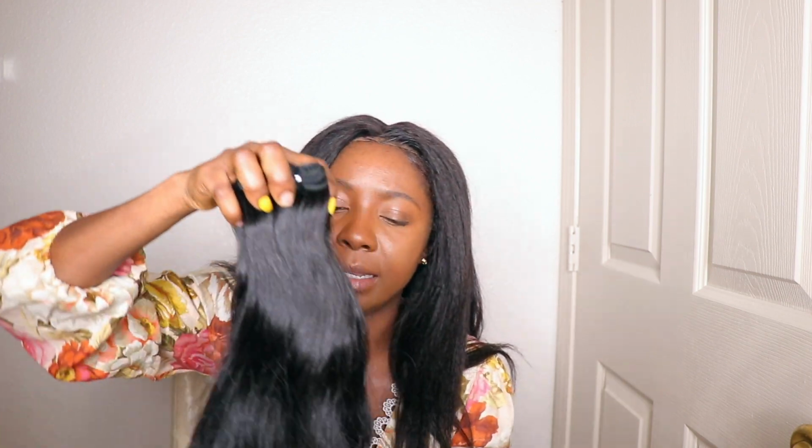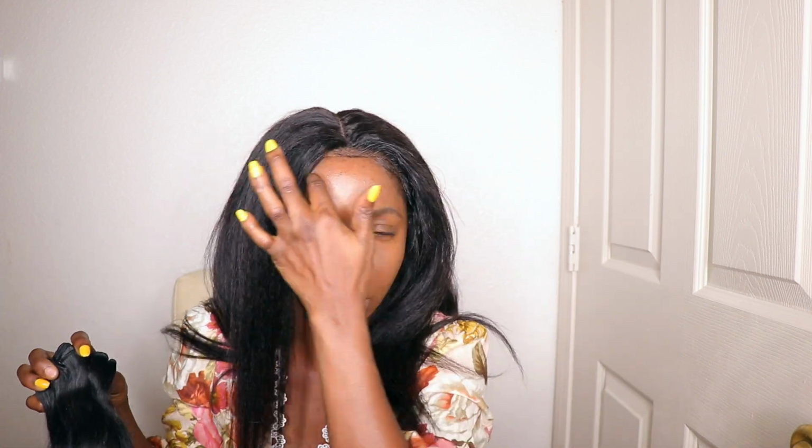I'm also going to try the, I think it's called the Brahman deep wave or deep curly. I want to try that and see, because if you follow them on Instagram, the pictures are so pretty. The curls are so beautiful. So yeah, I'll try it. But yeah, this is the hair. You guys let me know what you think about it. Let me know if you want to try it.